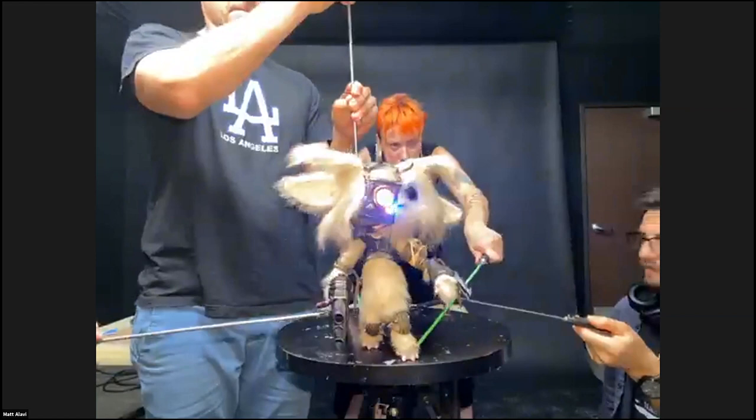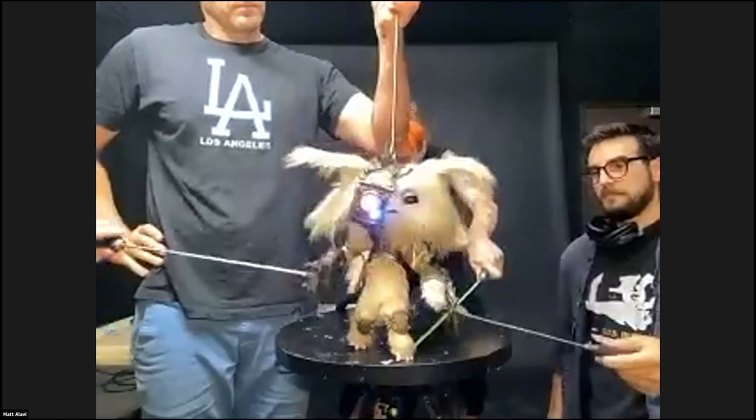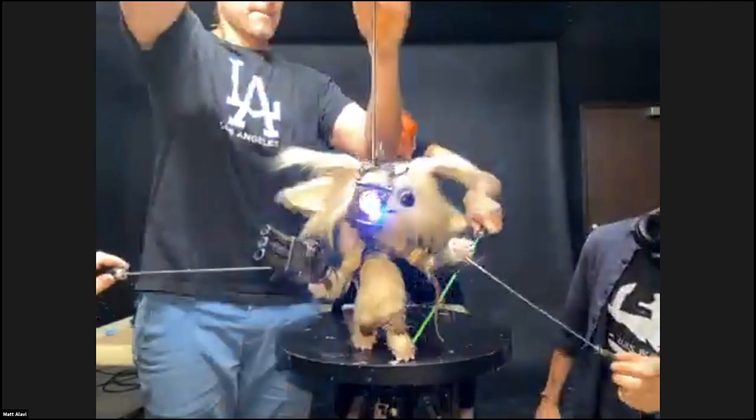We use all of them. We don't abandon any sort, because that practice that you had doing it the old way, sometimes that's what you have to revert to. You don't always have the ability to have 3D printers at your beck and call.